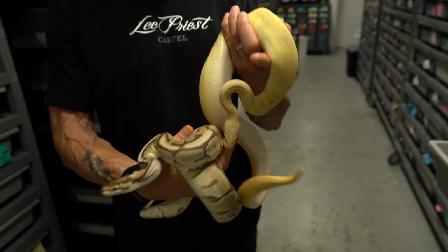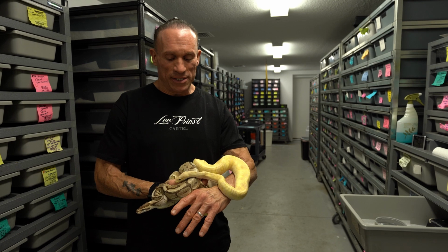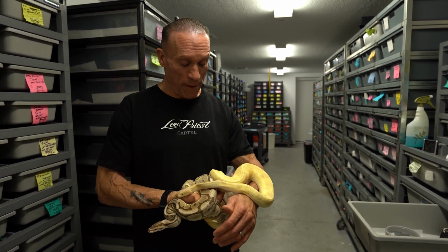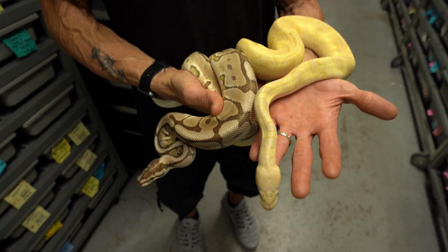So I bred these two together with the idea of getting hopefully banana black pastel clowns, because that's what I visualized in my mind when I first bought this female a couple of years ago from Justin Kabilka, believe it or not. And let's see what we got. I mean, this is a great pairing. 3 eggs. Obviously, the odds are not going to be quite as good.